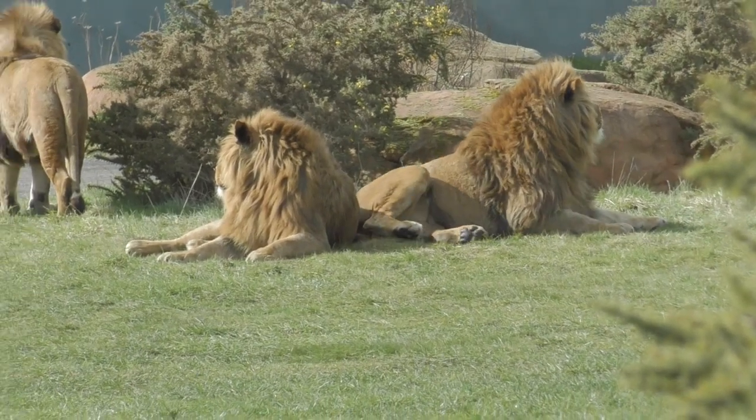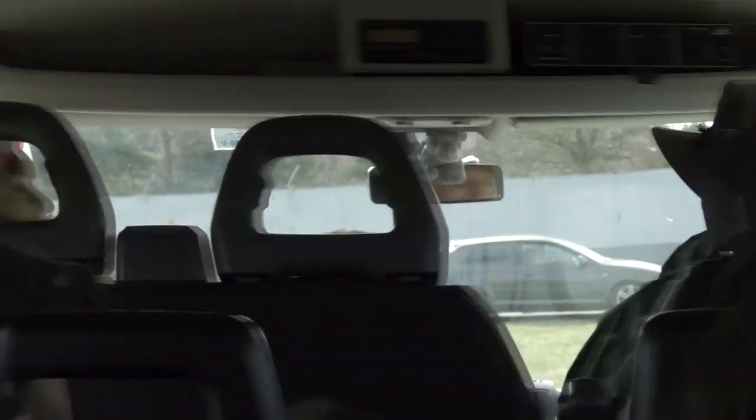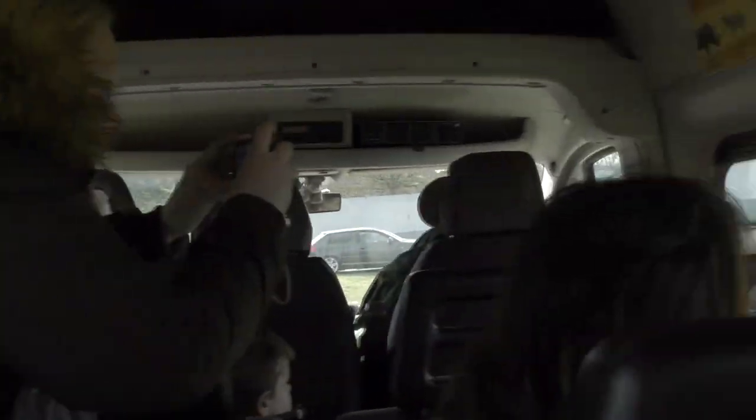I'm going to go across there. Where'd she go? Yeah, so the good thing about these tours is you can go off-road a little bit as well, like that's the normal way round. So we get some good shots, we'll move across, which is good.